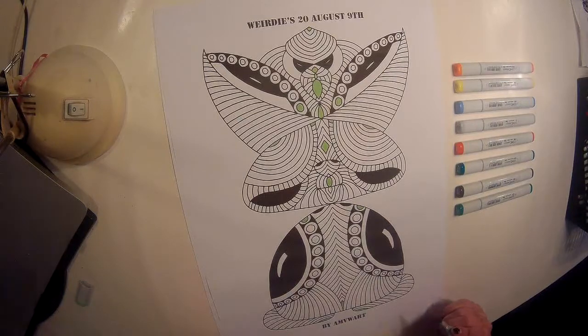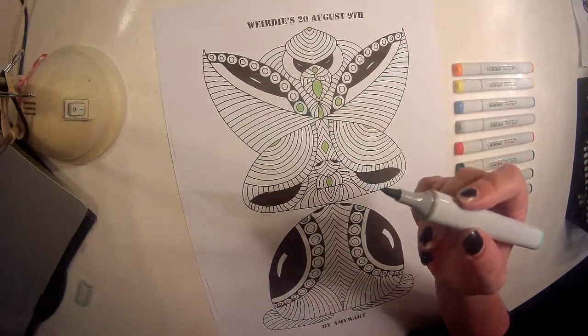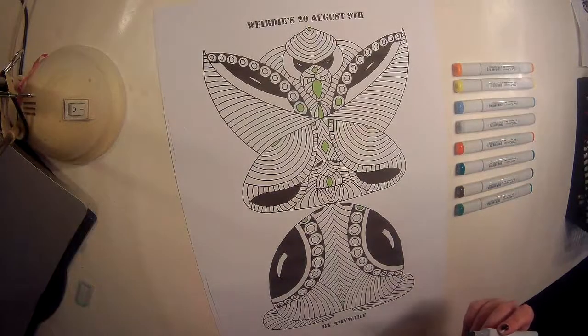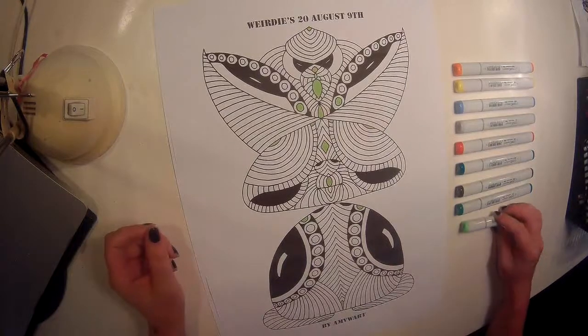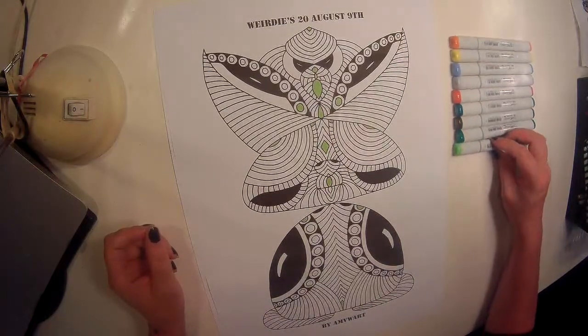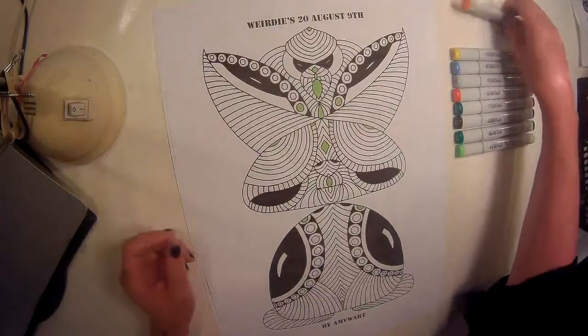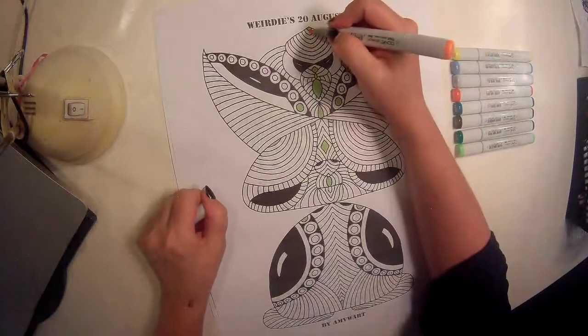Yeah, they are brush tips. They are absolutely gorgeous, and I love them. I'm so happy they are mine. I'm just so happy that I have them. I'm a happy camper.